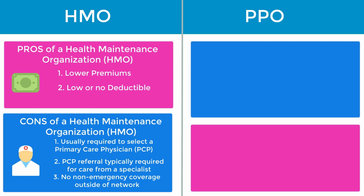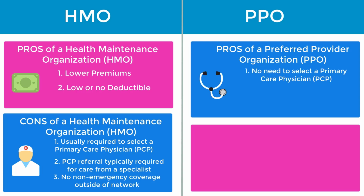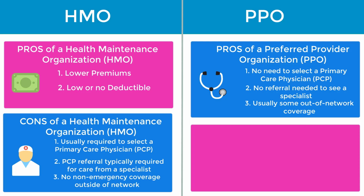When it comes to PPO plans, some of the pros include that you do not need to select a primary care physician. You do not need a referral in order to see a specialist, and these plans usually include some out-of-network coverage. It is important to note that on these plans, going out of network to receive services will typically be more expensive than staying in network.